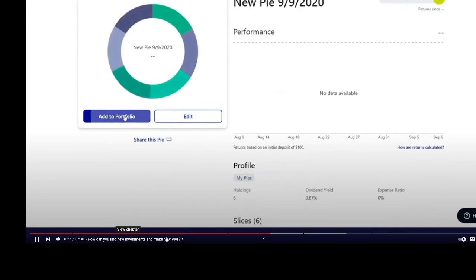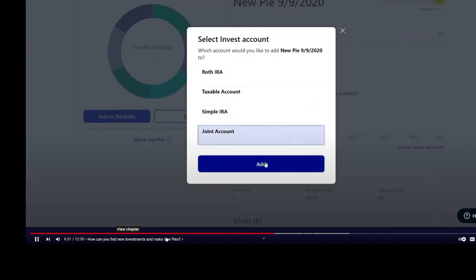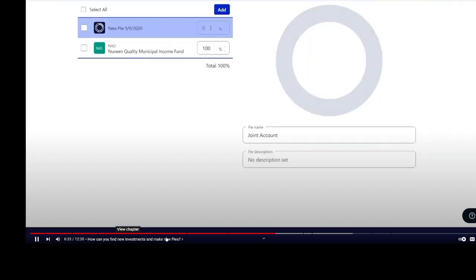You can then add it to one of your accounts by clicking the Add to Portfolio button. And you can specify the target weight of this pie in relation to your entire portfolio here.